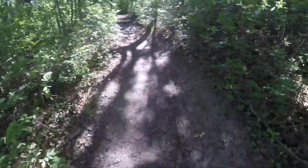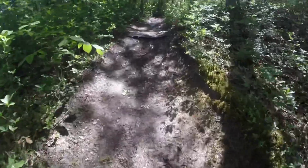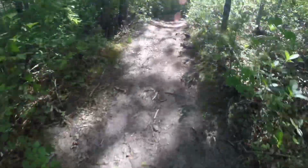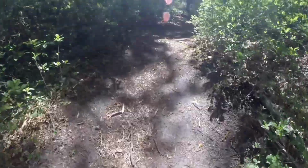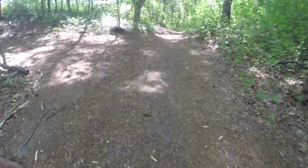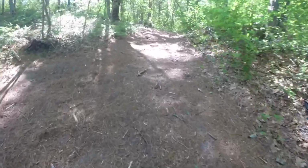Well, it's not my intention to rate these trails or give you a review. My intention is just to show you what's out here in case you decide that you want to take a trip yourself out here and walk these trails. I don't think it's something that you should rate. I mean, getting out in nature, walking around, staying active. That's what it's really all about. And for those who can't, well, that's where I come in, I guess.